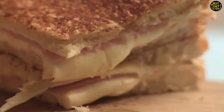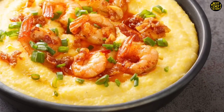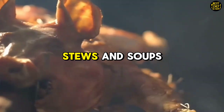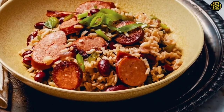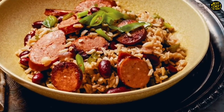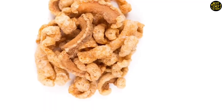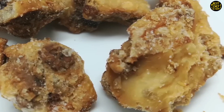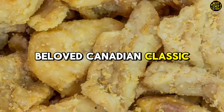The role of French-Canadian culture is also deeply embedded in this cuisine. French techniques like slow cooking and braising are a natural fit for Cajun stews and soups. The French love for rich, hearty dishes marries perfectly with the robust flavors of Cajun cooking, blending tradition and taste seamlessly. Over time, dishes like tourtière, a traditional meat pie, have even been infused with Cajun seasoning, adding a new dimension to this beloved Canadian classic.